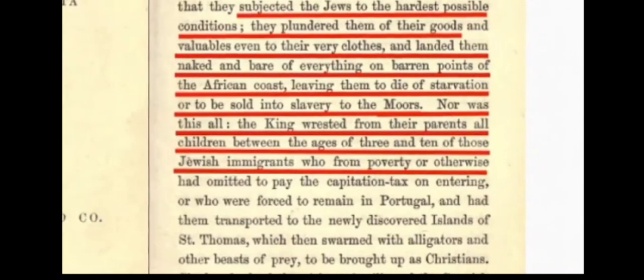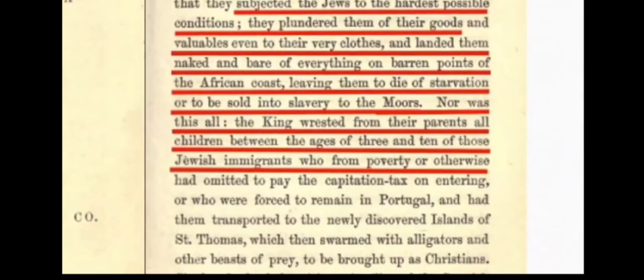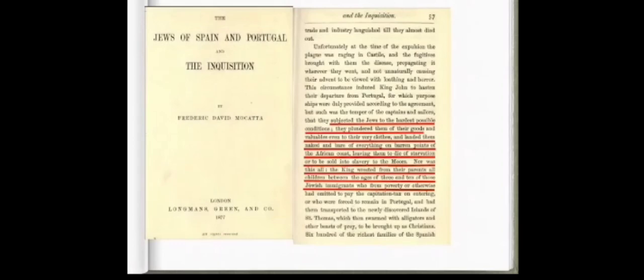So again, in this reference, we learn that the children of the Jews were sent to the west coast of Africa. Again, this one confirms that they were to be raised as Christians. This reference also shows that it wasn't just the children of the Jews that couldn't pay the capitation tax, but also the Jews that remained after the deadline had passed. Those Jews also had their children taken away from them. So the king of Portugal actually gave these Jews an option, the same option that Spain gave the Jews: you could either convert to Christianity or you had to leave.